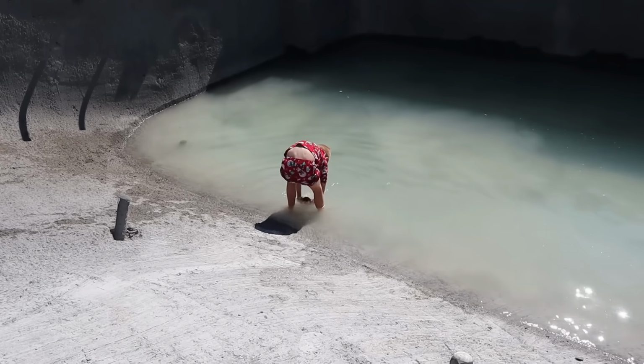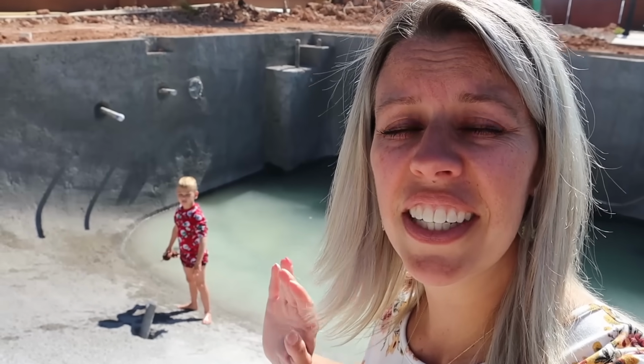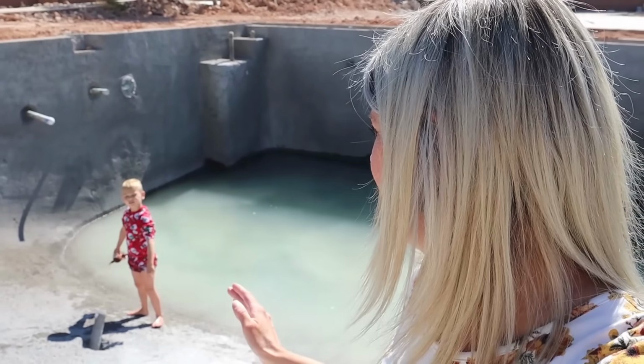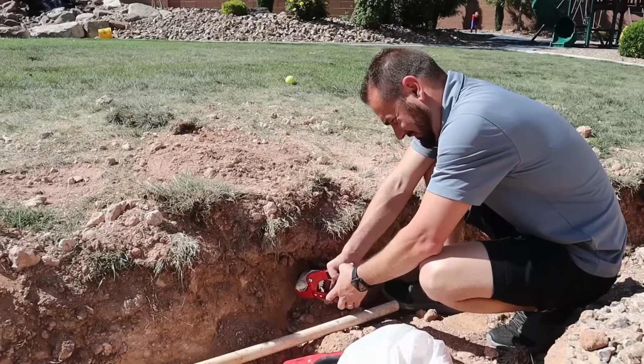It's a good thing that our swimming pool is going to have a cover on it, because if not, Canyon would be in here 24/7. He's already in here and it's not finished. So it'll be nice that we can lock it up.